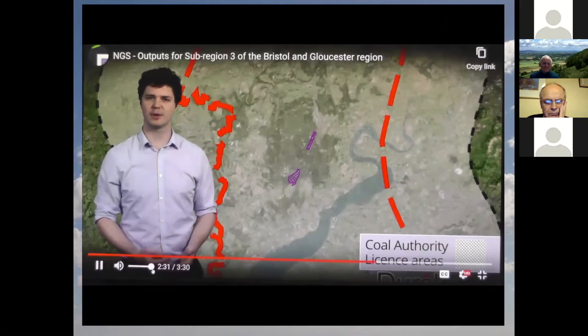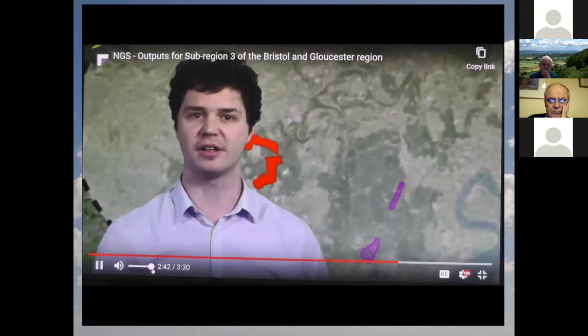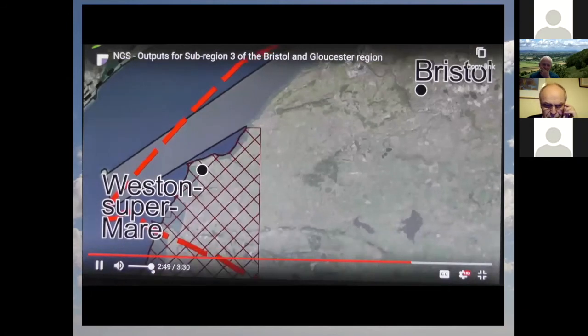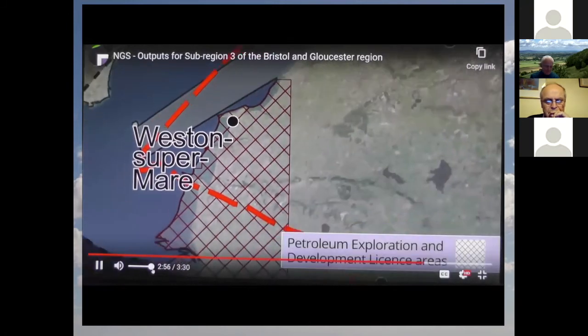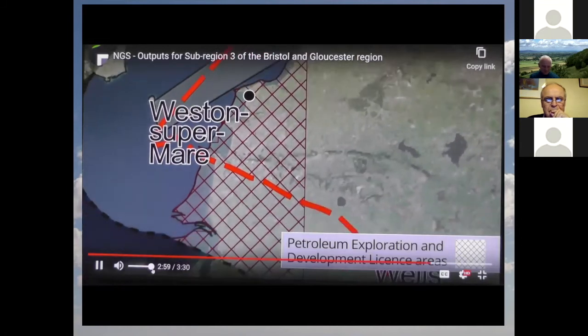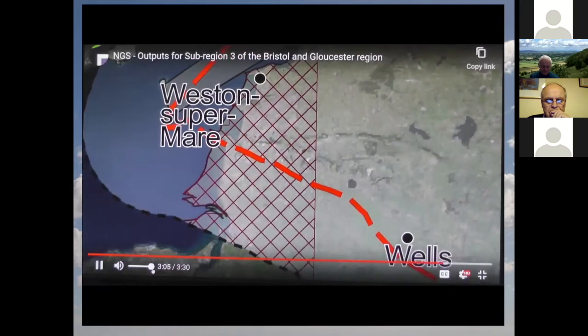This exploration is currently at an early stage, and it's not known if coal is present in sufficient quality and quantity to be exploited commercially. RWM will continue to monitor how this exploration programme progresses. In the southwest corner of the subregion, petroleum exploration and development licences have been issued, which allow companies to explore for oil and gas. This exploration is also currently at an early stage, and it's not known if oil or gas is present in sufficient volumes to be exploited commercially. RWM will continue to monitor how this exploration programme progresses.